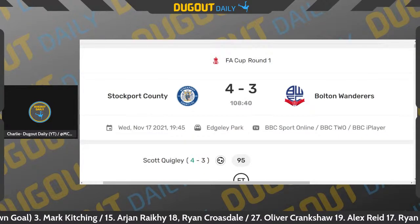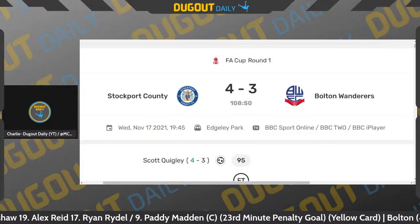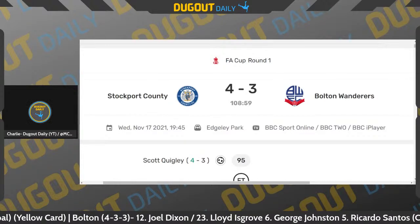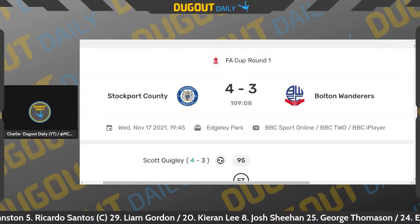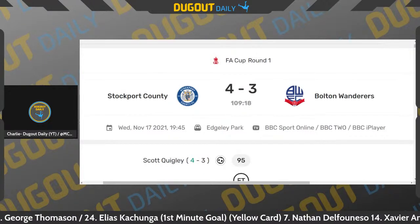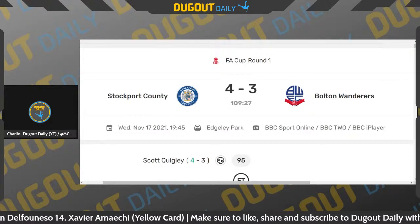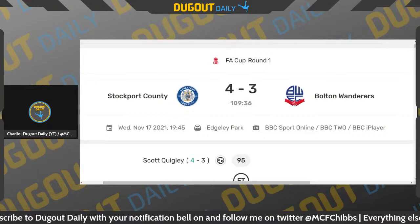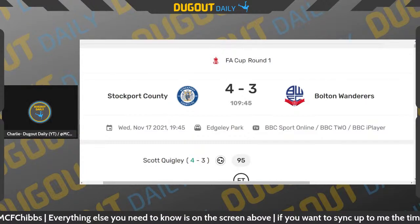Looks like Johnston to take. He shoots. It hits the wall. Throw into Bolton now, with around 11 minutes to play. There's around 10 minutes to play, plus additional time.